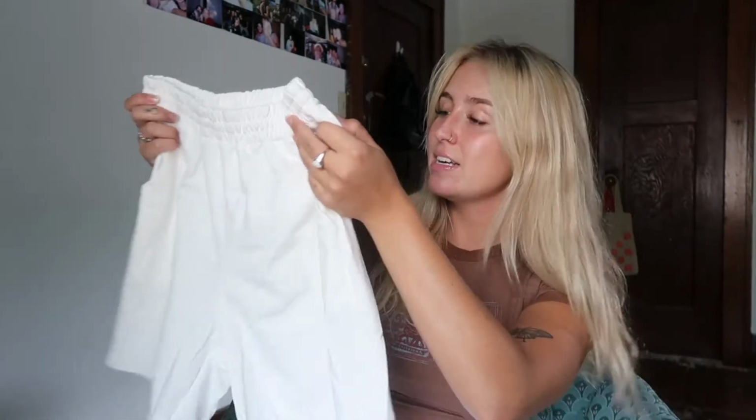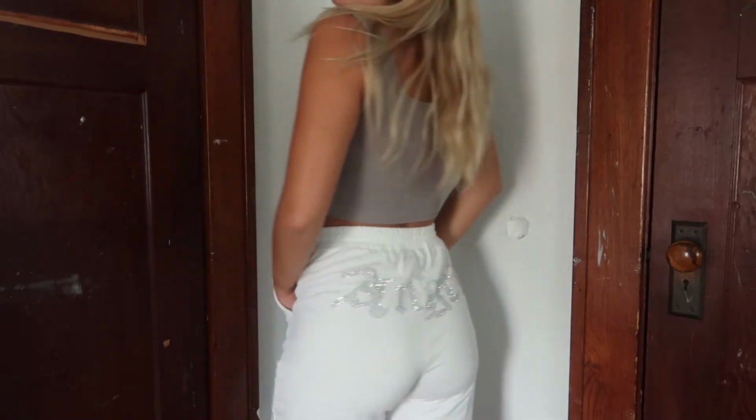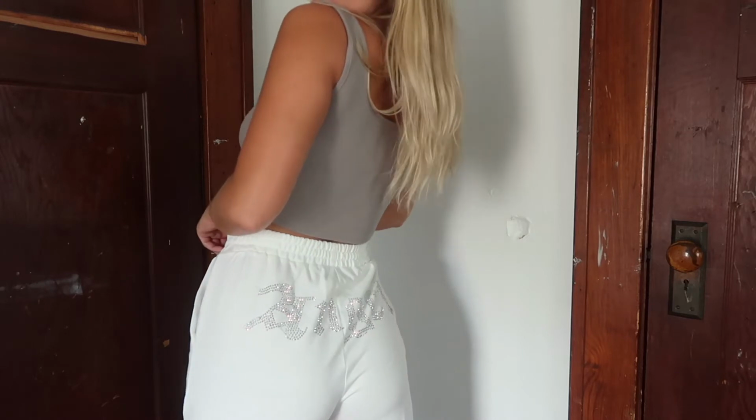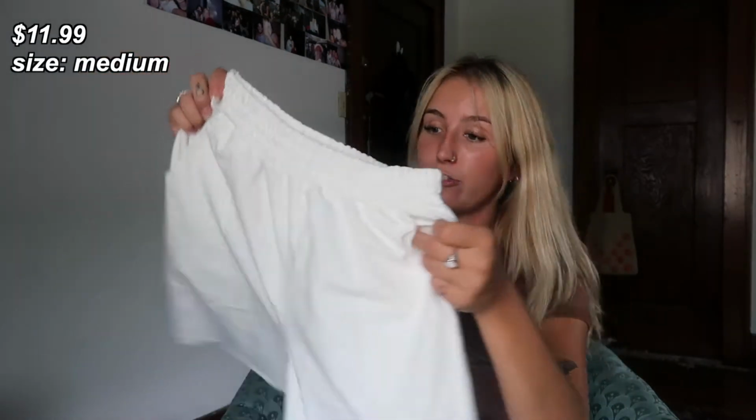I've worn this so many times already, and I just got it in the mail 3 or 4 days ago. So the next thing I got were these little shorts. Well, not so little. They're white sweat shorts, and they say angel and gemstones across the derriere, whatever, it says angel. I just thought they were really cute. And I got these in a size medium as well, and it was $11.99 for these, which I feel like was a pretty good deal.